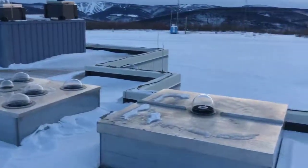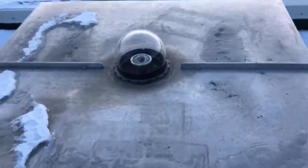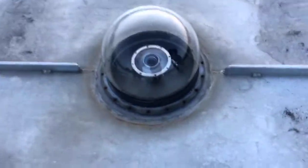This is our scanning Doppler imager. Yep, right here. They look bigger in photos. That's all you see from the roof.